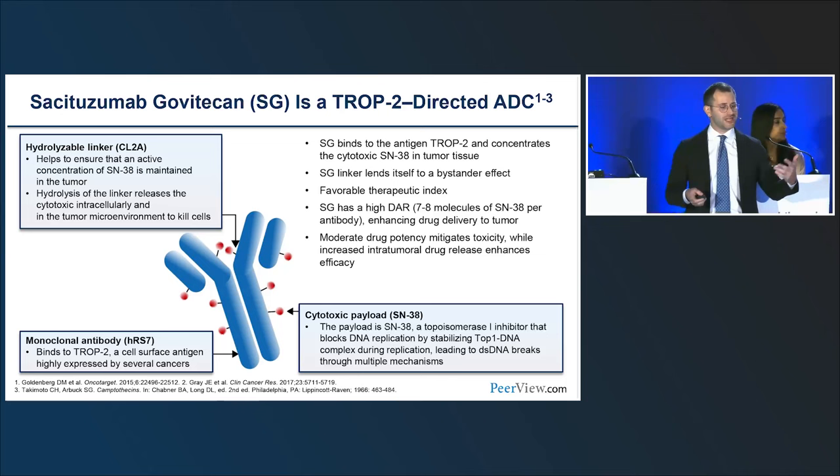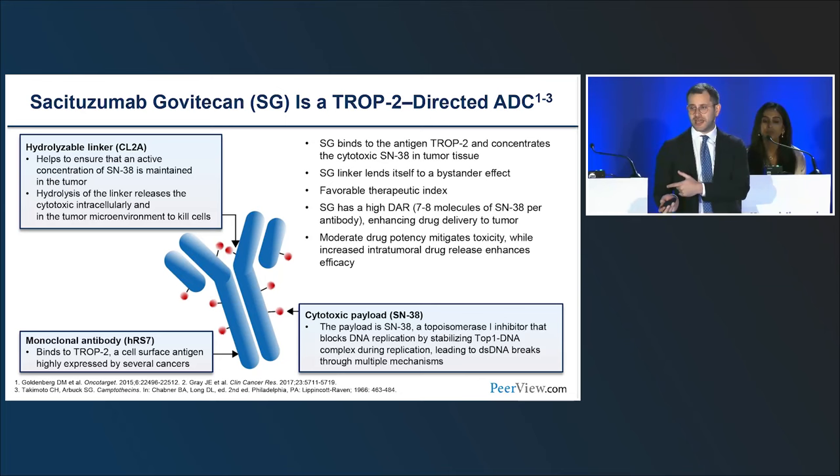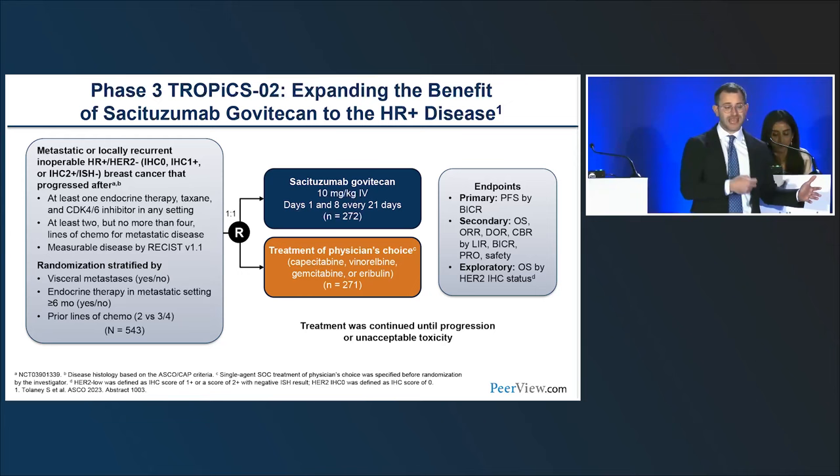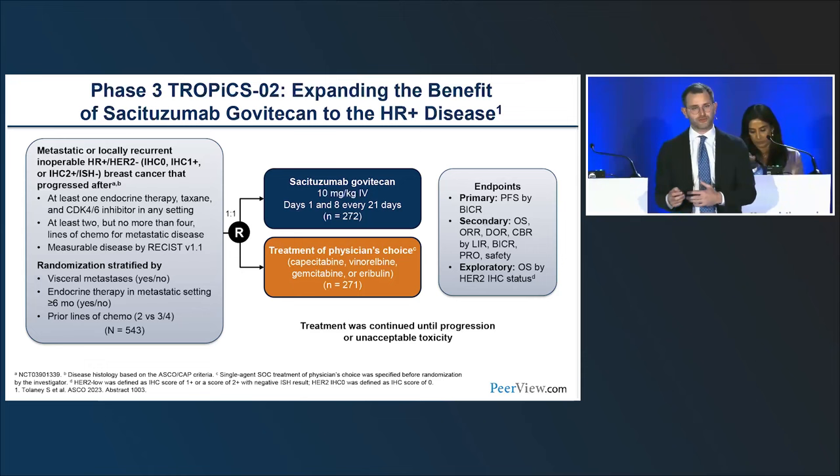The govitecan is basically SN38. There is a metabolite of irinotecan. And this was tested first in a phase 1 trial that led to the approval in triple-negative breast cancer and also in the ASCENT trial that led to the regular approval in metastatic triple-negative breast cancer.